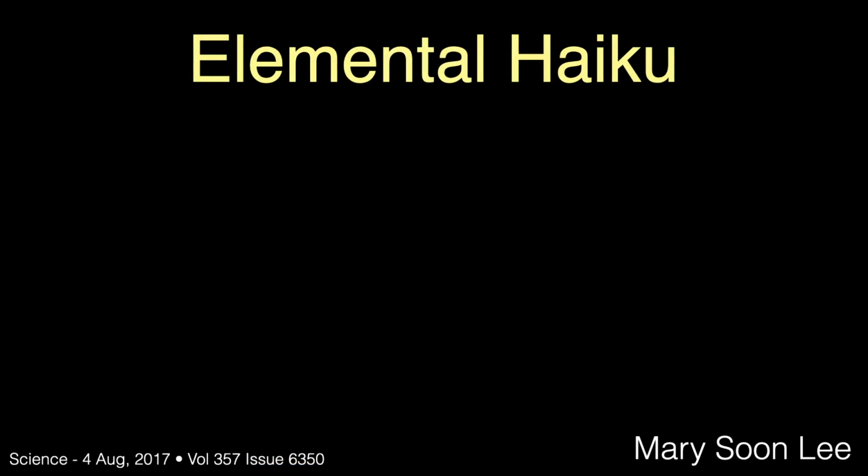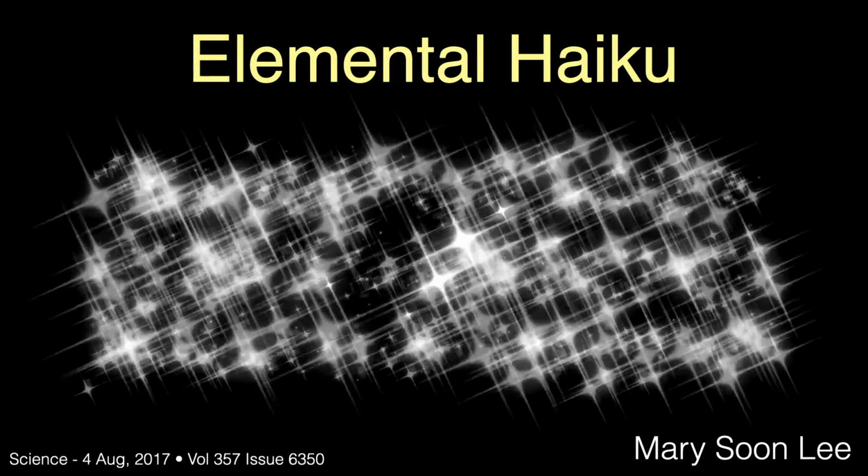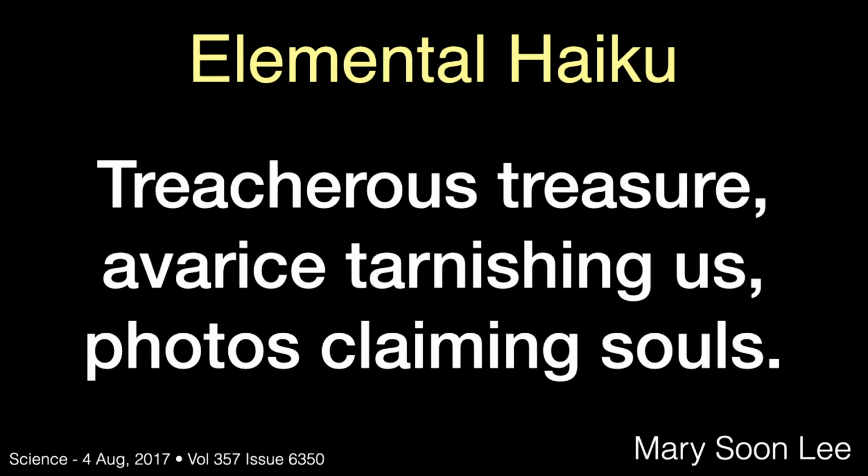And that leaves us with our parting silver haiku by Mary Soon Lee. Treacherous treasure, avarice tarnishing us, photos claiming souls.